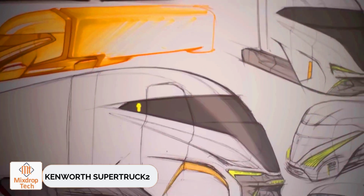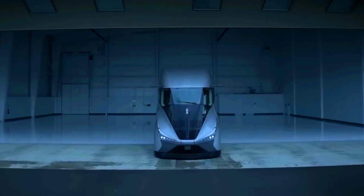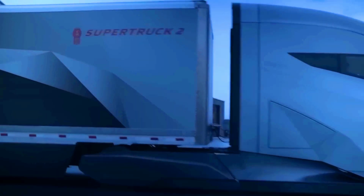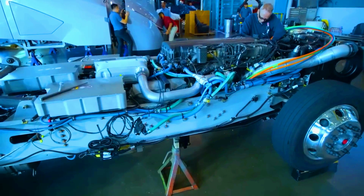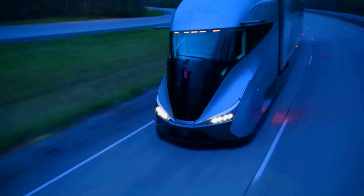KENWORTH SUPERTRUCK 2. KENWORTH impressed the crowd at ACT Expo 2024 with the SUPERTRUCK 2. The experts have been working on this vehicle for 6 years, and the result speaks for itself. It looks like a high-speed train and is packed with cutting-edge tech. Inside, the truck's engine runs on diesel, but it works together with a regenerative braking generator that powers some of the SUPERTRUCK 2 systems.